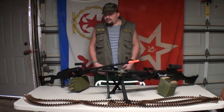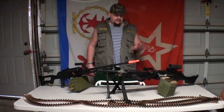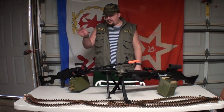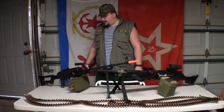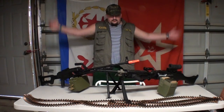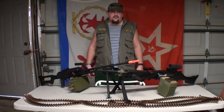how it is. But the pro to it is that it's fixable and there are replacement parts as far as I know for this, and then you can get any real steel component pretty much except for the receiver for this thing. So, what's better than having real steel components, because it is more strong.